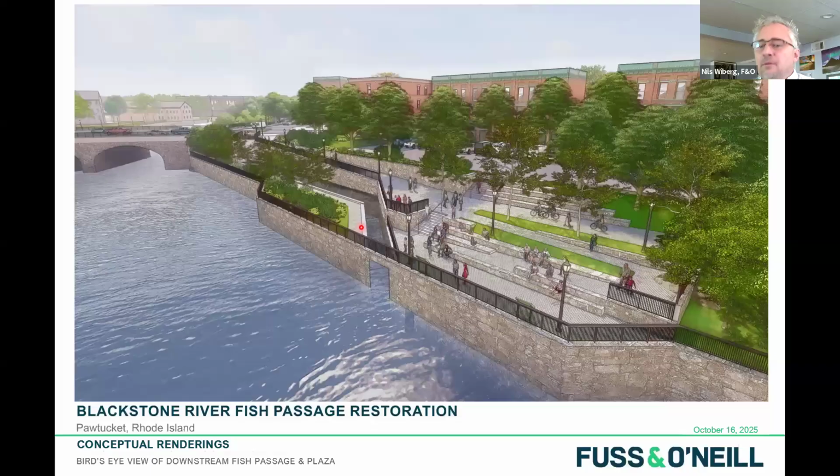I'll just point out here quickly again, this grading is continuous. So again, you have that vertical drop off, and then the fishway will emerge from the tunnel, if you will, below Main Street. And so there will be grading continuously along this length. And it will be rated for pedestrian loads, but it will not be accessible. It will frankly only be accessible to RITEM staff.